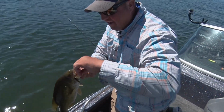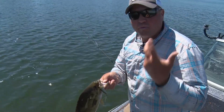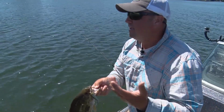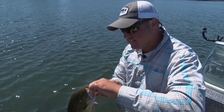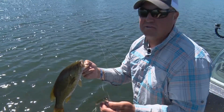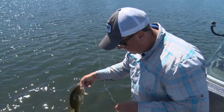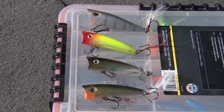You know, that's the thing, when you're throwing topwater, they're not all created equal. There's walking baits, there's poppers, there's props, and they all work great for bass. But having the right presentation for the right species and the right location is always key. Let me get this thing back in the water here. What I'm doing today is I'm throwing poppers.